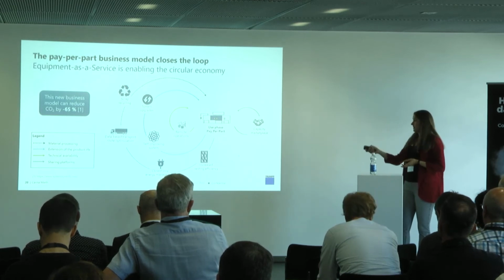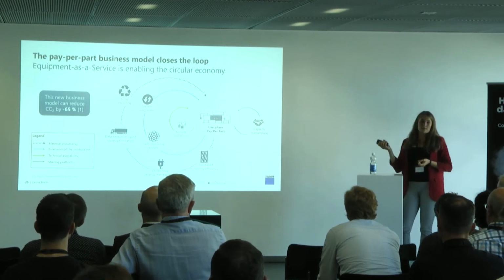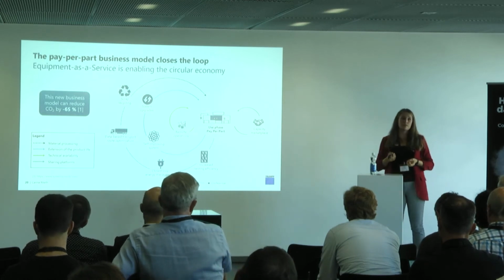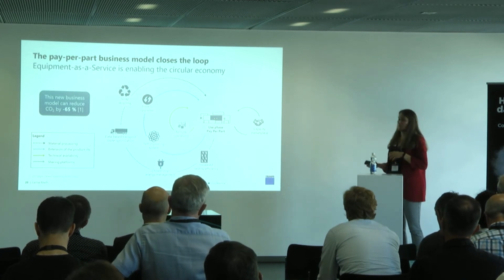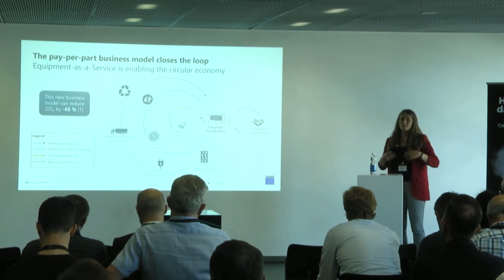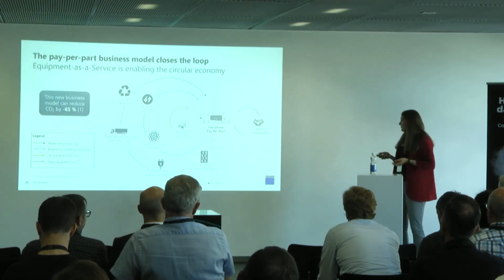Our partner Munich Re and Trumpf did a study together, the System IQ study, which showed that with this business model you have a reduction potential of minus 65% in the carbon dioxide emissions that you produce compared to a normal production scenario. So it's very beneficial.